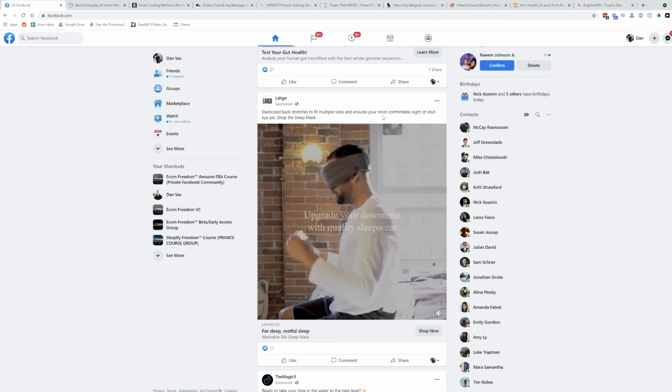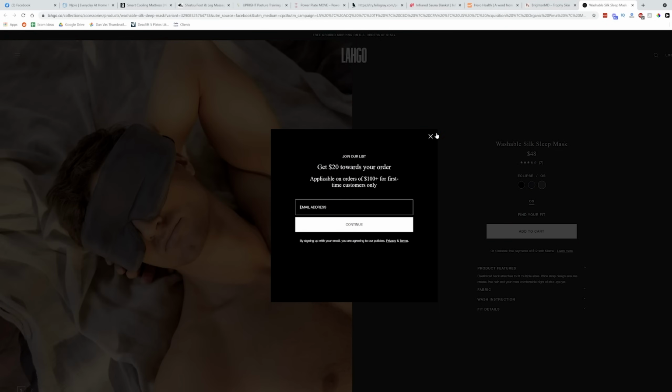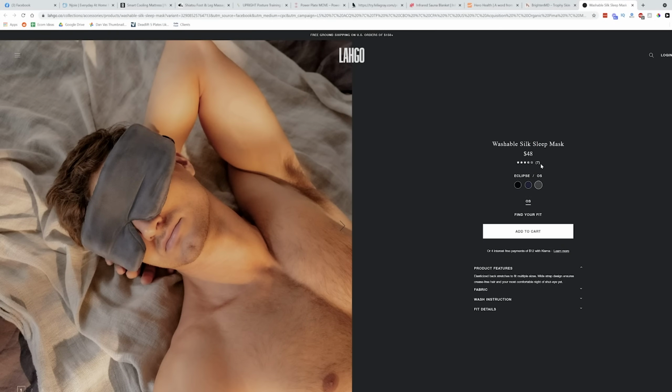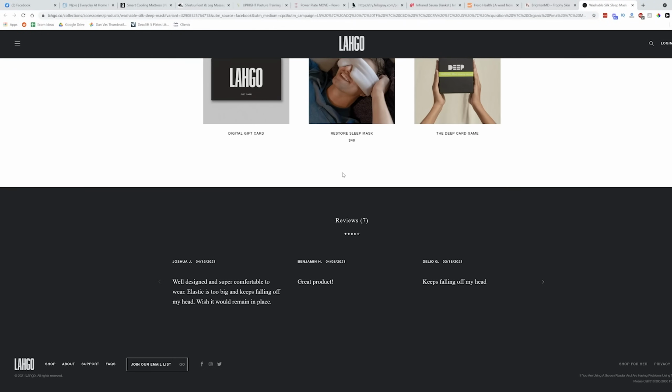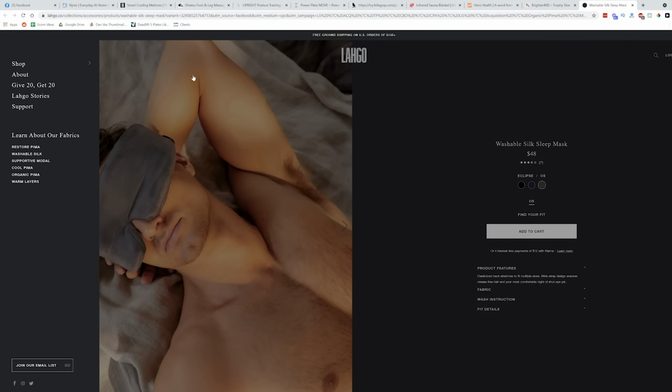Back stretchers to fit multiple sizes. All right, look, I already have so many on here. Right here, we've got a silk sleep mask. They're selling it for $48. I don't know why they're not controlling the reviews. The reviews don't seem too good. They definitely didn't put any effort into their website design. I could tell that it's Shopify.